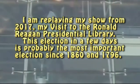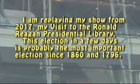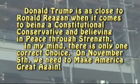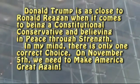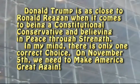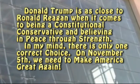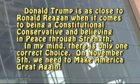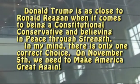This election in a few days is probably the most important election since 1860 and 1796. Donald Trump is as close to Ronald Reagan when it comes to being a constitutional conservative and believing in peace, truth, strength. In my mind, there is only one correct choice. On November 5th, we need to make America great again.